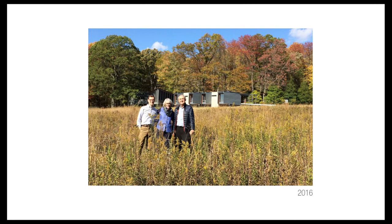This is Linda Wagner here, pictured with Peter and myself right after High Meadow was completed. I've had the pleasure of working with Marta and now Kevin, and it is a great reminder that we can learn from Wright and continue to grow in that tradition.